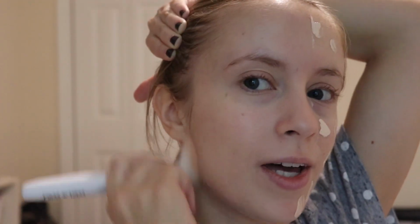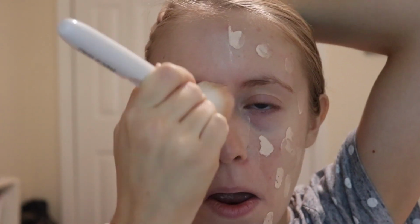Alright, so there's the brush side. Blend it in. I'm going to do this side with my fingers.